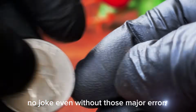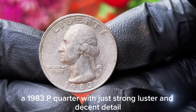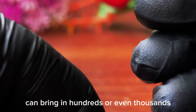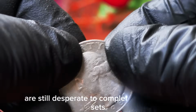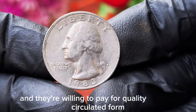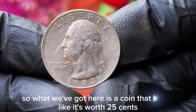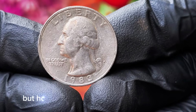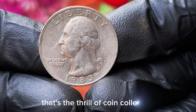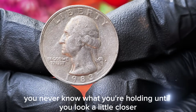Even without those major errors, a 1983 P quarter with just strong luster and decent detail can bring in hundreds or even thousands. That's because collectors are still desperate to complete their 1983 sets in higher grades, and they're willing to pay for quality even in circulated form. So what we've got here is a coin that looks like it's worth 25 cents, but could fund a dream vacation, or maybe even more. That's the thrill of coin collecting. You never know what you're holding until you look a little closer.